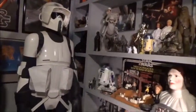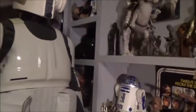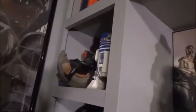Because of the layout of my room, this side of the shelf gets blocked pretty good by this biker scout here. So I put stuff on there that's not super impressive, just stuff that I'm like, who cares if anybody actually sees it. So it's kind of tucked in back there. Got some books.